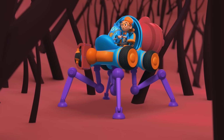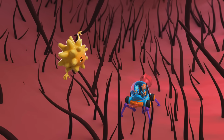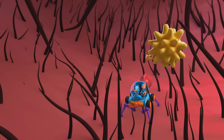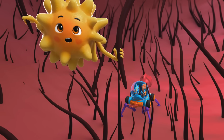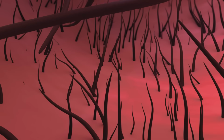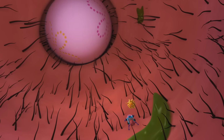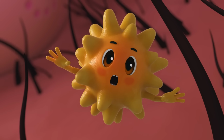It looks like we're in a jungle. This is all hair! It's here to keep pollen like me, plus other things like dust particles, out of your nose! Well, it won't work! Oh, it's fun to be irritating! Will this cause a sneeze? I hope so! Ooh, now a tissue's coming for us! Run!